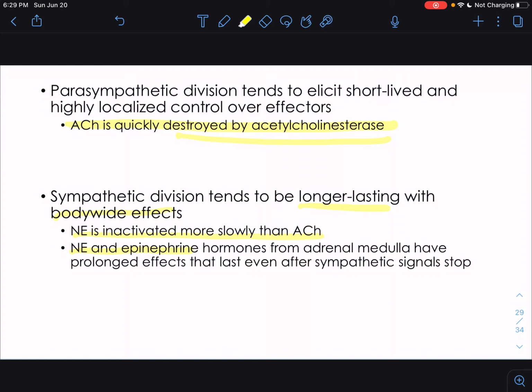Norepinephrine and epinephrine are hormones that are released from the adrenal medulla, and they have prolonged effects that last even after the sympathetic signals stop. Because we're using norepinephrine and epinephrine, that gets into the bloodstream and has body-wide effects and takes a while to get out of the blood. That's why if you're in a stressful situation, for a little while afterwards you still might feel stressed out. Your heart might continue to beat kind of fast because you still have that epinephrine or adrenaline rushing through the blood.